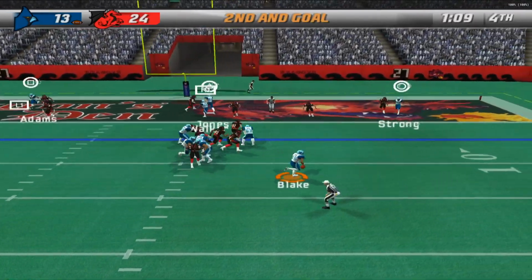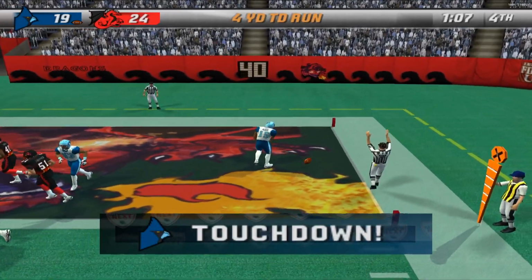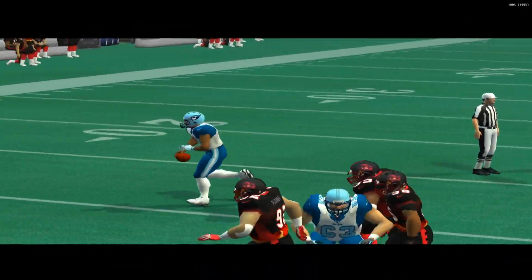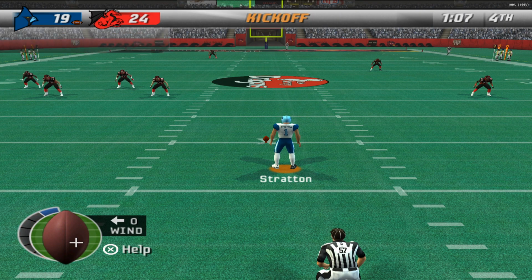Inside the 5 they go. Jason Blake looking patiently. He's going to scroll off to the right. After risking his body earlier today, he gets a touchdown. 19-24. They do not get the 2-point conversion, and they will have to settle for an onside kick. And this is when it gets interesting.